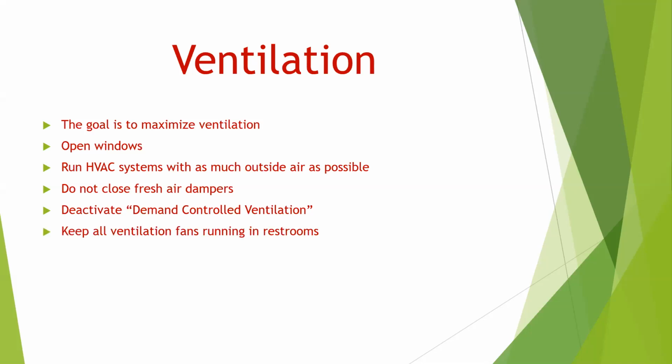Here's a little tip. You need to keep all ventilation fans running in restrooms or anywhere else you might have a ventilation fan. You want to encourage the fresh air intake. If your ventilation fans in your restrooms are properly ducted, they're going to be dropping the air outside the building. And the more air that goes outside the building, you create negative pressure, bringing air in from the outside. So anything you can do to vent air to the outside is going to be beneficial for ventilation in your building.